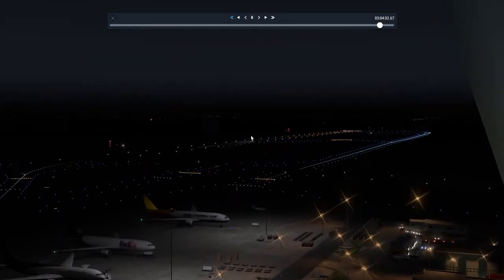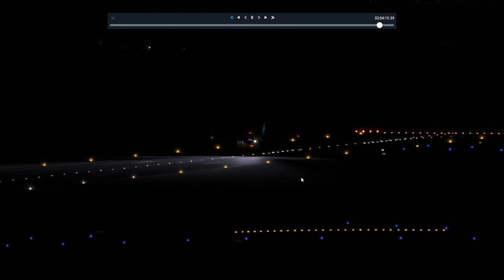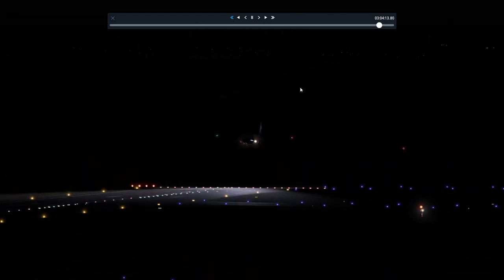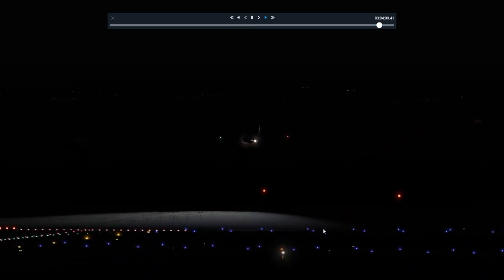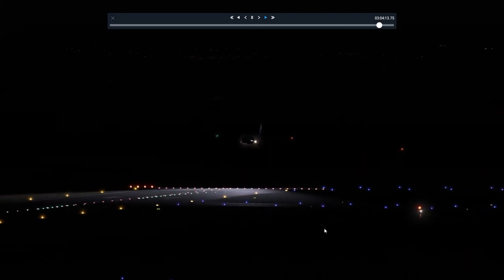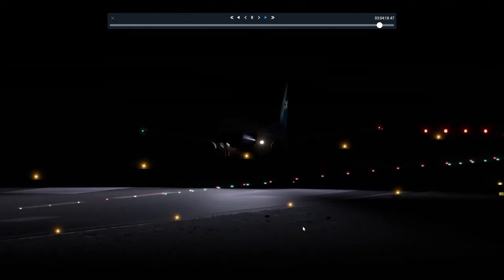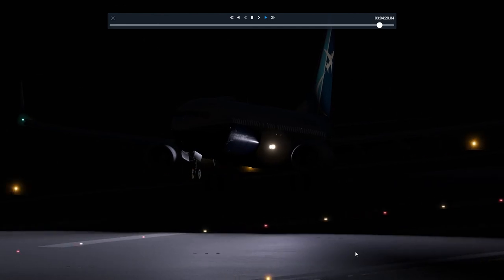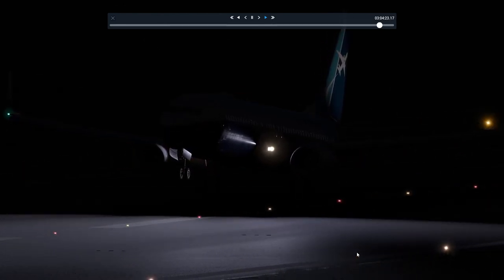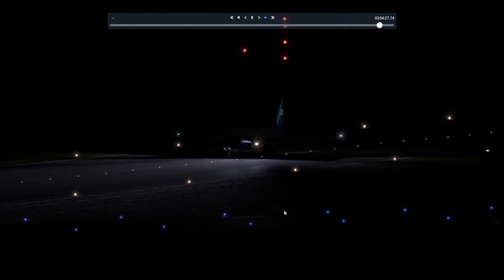See, it's probably going to be quite far away. Here we go. Sorry, the sim is having a bit of a moment here. Here we go. Looking good. And close thrust levers, flare, and very nice landing.